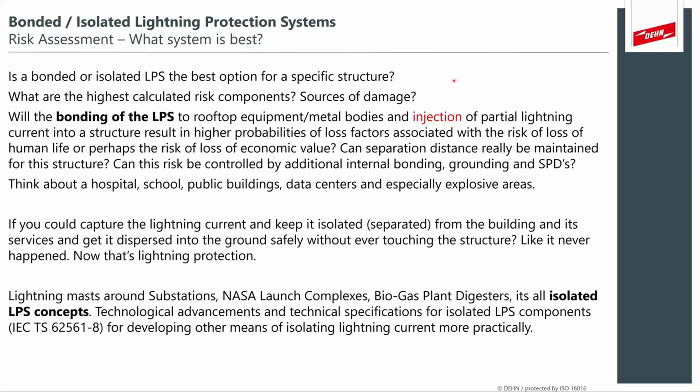Think about explosive atmosphere. Yes, it's one thing now that I am bonding and I am equalizing potential. But now think of it in a different way in implementing this system, in terms of, is it acceptable for me to inject partial lightning current into these structures? Or, like I say here, can this risk be controlled by additional internal bonding or grounding or SPDs? Yes. How? What do I need to implement?